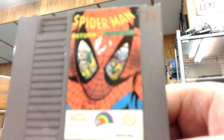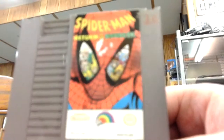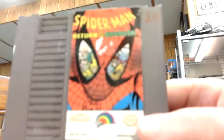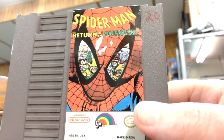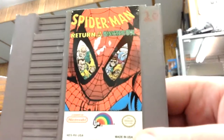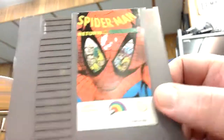The controls are a bit difficult, and I don't know. I didn't get very far in it. I found it kind of frustrating, but it's an okay game. It's not like X-Men, which is almost, I would say, unplayable. This one's tough. It's a little frustrating, but you can actually do something in it.